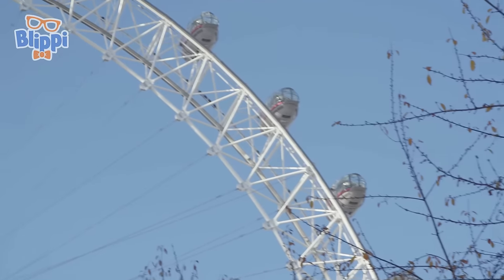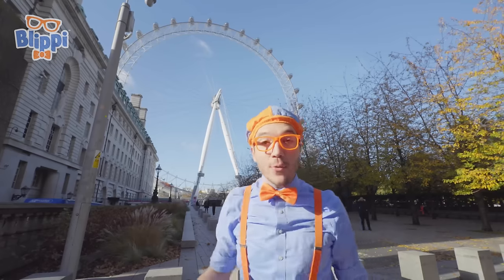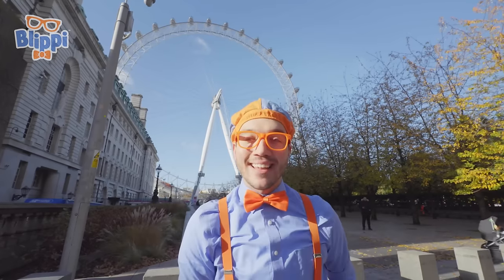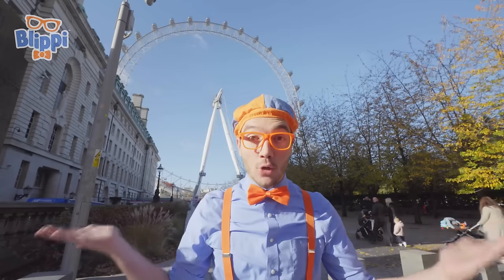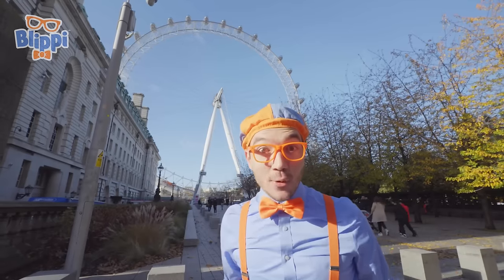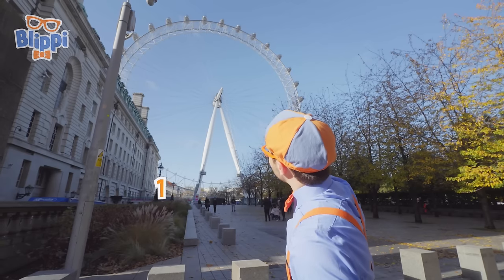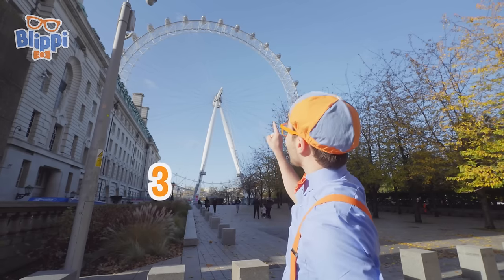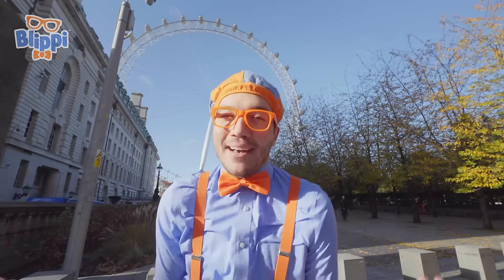Did you know that there are 32 compartments for you to sit? Yeah, 32 for the 32 boroughs in London. Did you know boroughs is just another name for neighborhood? There are 32 neighborhoods and 32 compartments. I think we should count them all. 1, 2, 3, 4. Maybe it's too many to count right now.